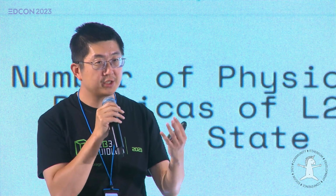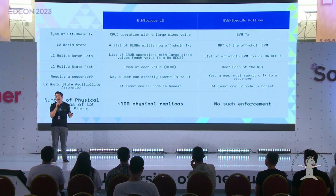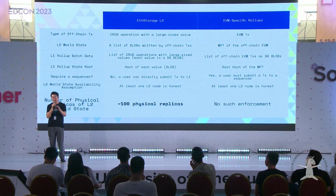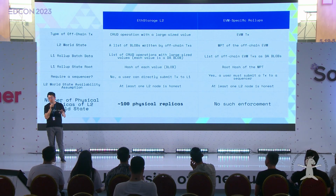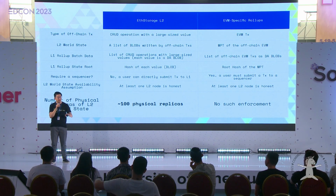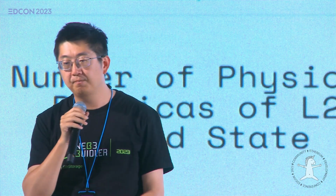I will skip the first 6 rows. The major difference is that with Ethereum as a storage fee to incentivize storage providers to store data, and also the storage proof that we are proposing, we are able to demonstrate and verify on Ethereum layer 1 that there is a large number of redundancy, about 100 replicas, that store the corresponding layer 1 data off-chain in the EthStorage layer 2 network, while there's no such enforcement on the current Ethereum EVM rollups.